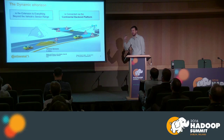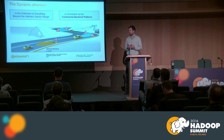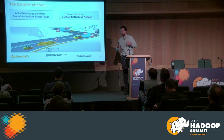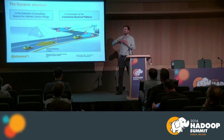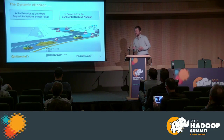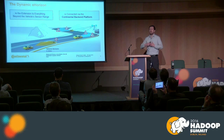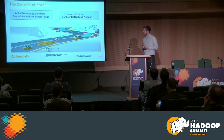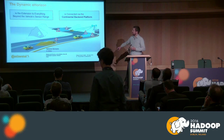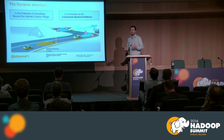All these activities regarding automated driving are summarized in the dynamic eHorizon project. The target of the dynamic eHorizon is to enable the car to look further ahead. With normal car sensors, you only have the ability to look ahead about 200 to 300 meters. By injecting further information, you enable the vehicle to look further ahead, to look around the next mountain, to look around the next curve. And one of the key components is the Continental backend platform. So in a nutshell, the target of the eHorizon is to enable the vehicle to look further ahead.